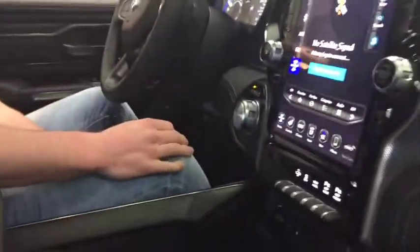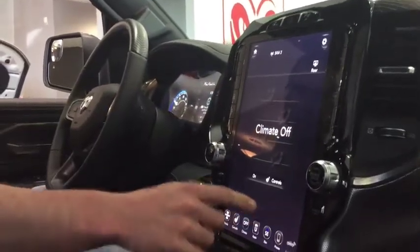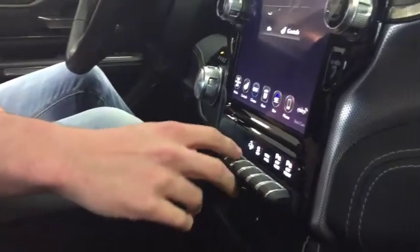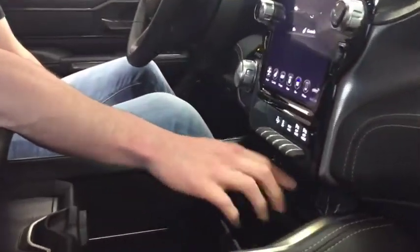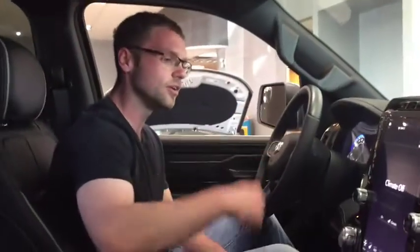A 12-inch screen, actual touch screen, not a push screen like, you know, whatever Ford and all of them will have. Still got your dials. They have these little auxiliary-looking things here. That was something that other brands did that I did appreciate, so I'm glad Ram did it. It looks sharp. You are going to have your USB plugins there and USB 3. So if you are rocking a Google or an Android, you know, the good phones, you can now charge it.